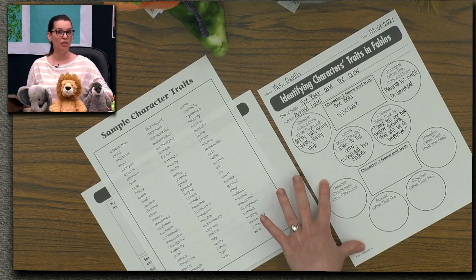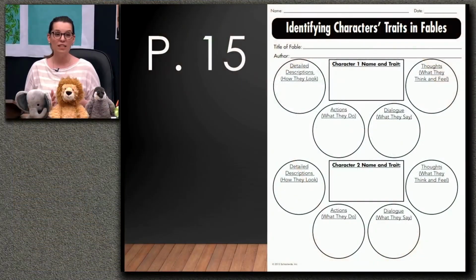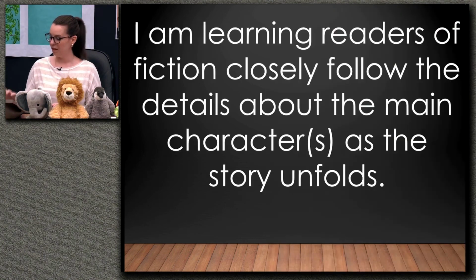You're also going to think about the details in your independent reading texts. What does the author do to let you know more about the characters, whether it's a fable or not? You can still think about what your characters look like, what they do, what they say, and how they think or feel to decide their character traits. Because today we're learning that readers of fiction closely follow the details about the main characters as the story unfolds, or as the story is told.